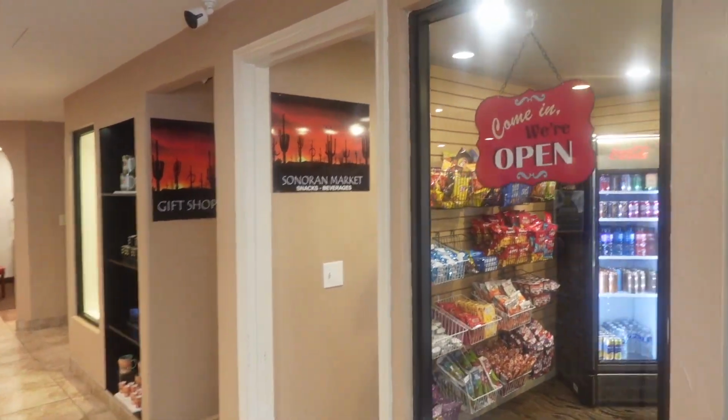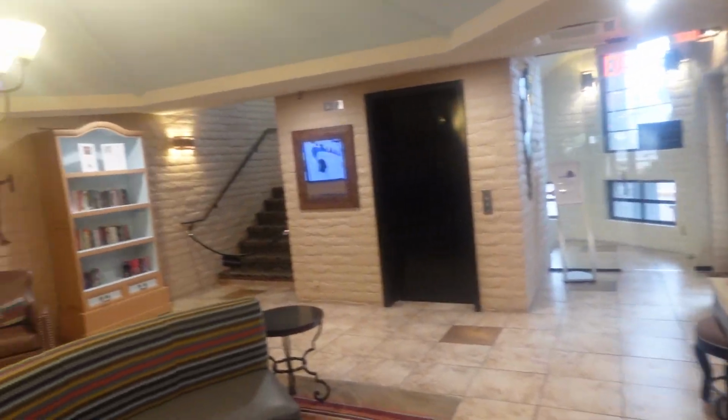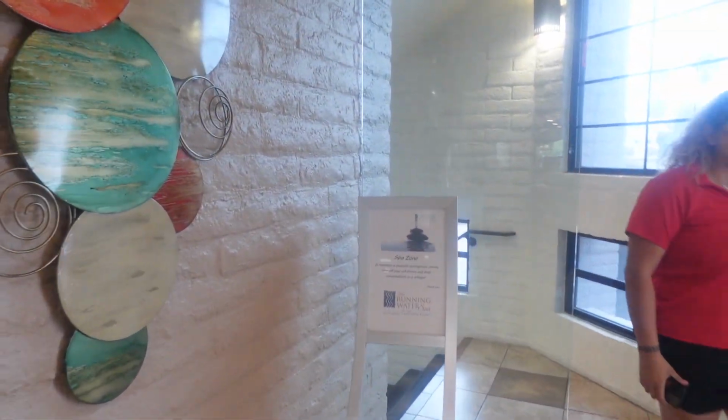Okay, so we made it to the resort, you guys. This is the snack shop. This is the gift shop. And these are some offices. I think just like a magazine room. Oh, there's a chess table, some art. This is like a little lounge where you can sit down and watch TV. There is the spa room that the lady just came out of. Thank you. And now we're on our way to the pool area.